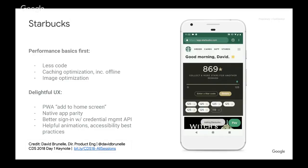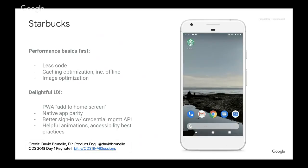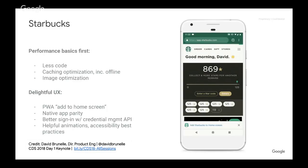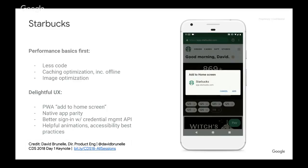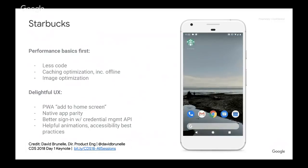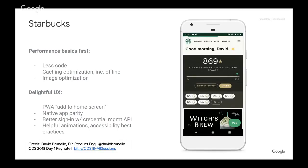Well, the foundational layer of your website is probably the most important thing you can do. Having less code, not having unoptimized code, making sure basic website optimizations like caching and image optimizations are there before you start adding in these kind of new, next-gen or modern capabilities.